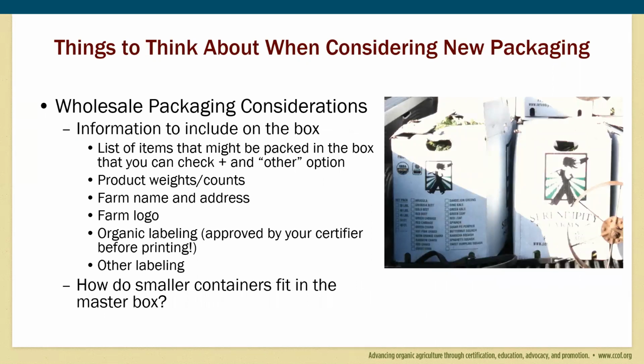So, wholesale packaging considerations. If you're a farm that sells at the farmer's market but also sells to wholesale, and you're thinking about creating a box for your farm, a really good thing to do is to brainstorm all the different things that you grow and come up with what you might pack into the box, and see what box works. Start with one that might be a general purpose box. Here's an example of one of my boxes. It holds 24 counts of kale, chard, it holds lettuces, it held fava beans. I mean, it held like 20 different things.